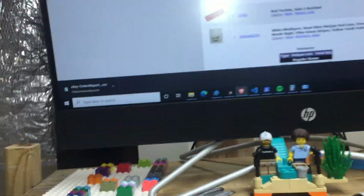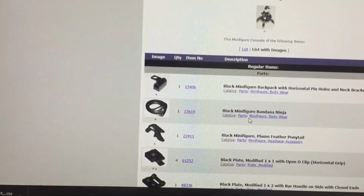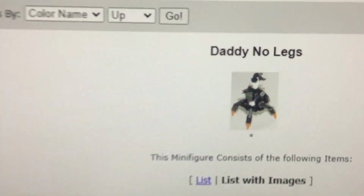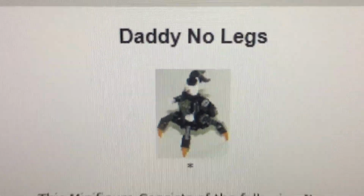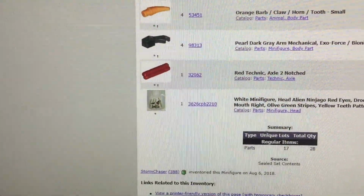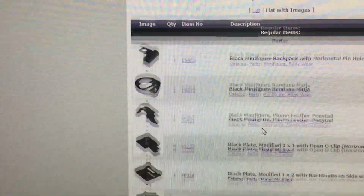There are, I'm going to turn the light off, 28 parts that are needed to build this guy. He looks like this. So you can see why I just never got to it. So he's been sitting on that table over there, and I just want to get him gone and listed.